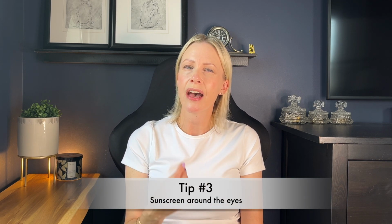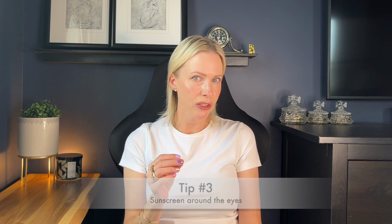The third tip for me for getting rid of eye wrinkles is more of a prevention measure, and that is using a sunscreen. Now, the question I often get asked is, what sunscreens do I recommend that don't sting the eyes? This one's very hard for me to do because it's the one issue that I don't really have. I have a lot of issues, but that's not one of them.